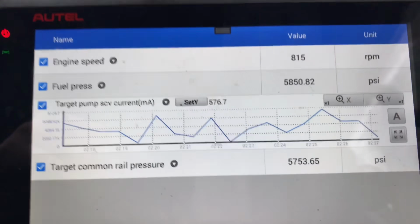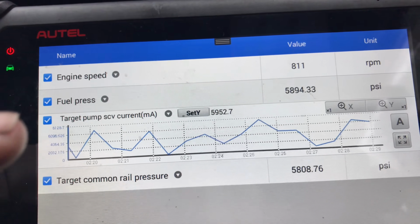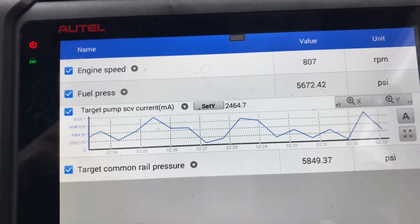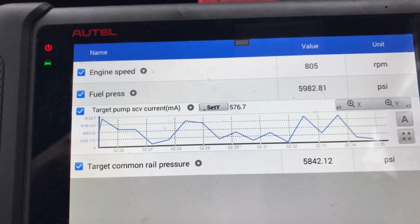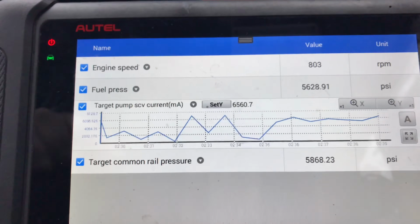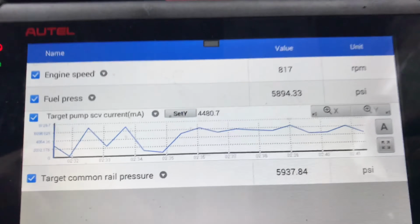Strange one this. I think I've read somewhere about these SCV valves on these Toyotas. They can be problematic. So it's maybe something to do with that. Well, there you go, the fuel pressure's absolutely spot on now.